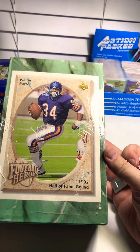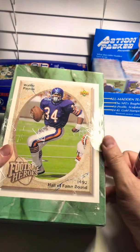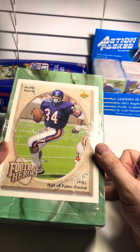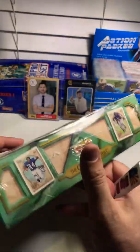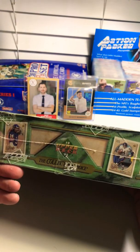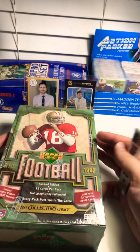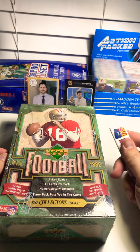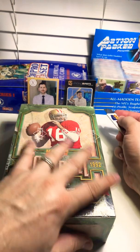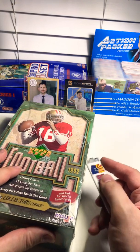Now Beckett actually lists values for those, interestingly enough, so I'm going to include this in my set of 92 Upper Decks. I do have the complete Walter Payton set already, as well as the Dan Marino, so that's one of the two types of inserts that are available with this. There's potential to get an autograph, so that's one thing I don't have, is Payton or Marino's autograph. So let's dig in here and see what happens.